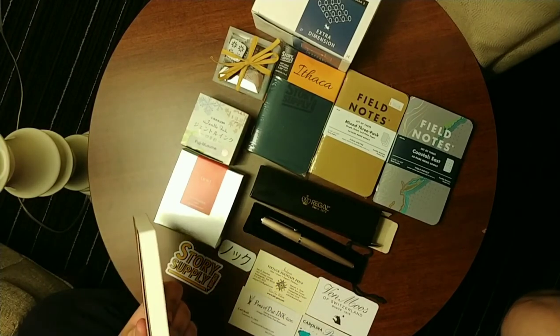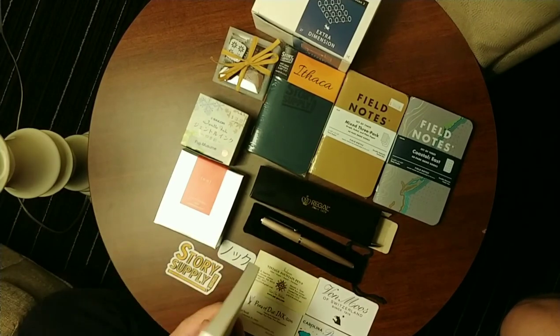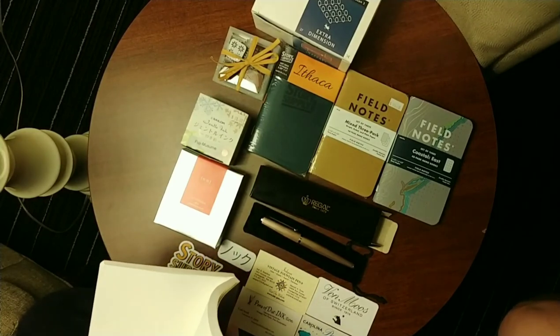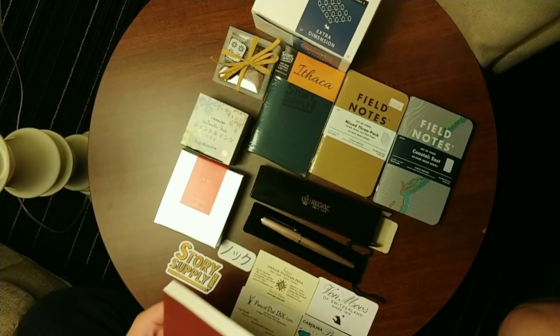And maybe instead of another bottle of ink, I'll get that. Because if I got another bottle of ink, it'd be Colorverse, and they're like $40. I think I have enough ink, but I think I might get that. I don't know. We'll just have to see. But I love the color. They're really nice, and these notebooks are astounding.